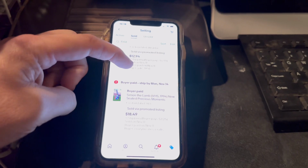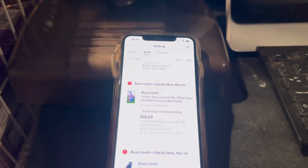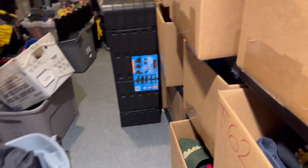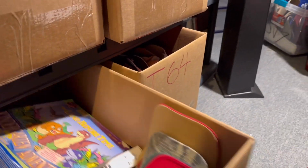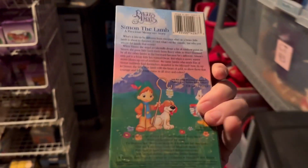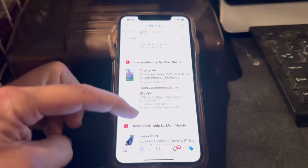Next up, T63. So Simon the Lamb VHS sold for $18.50. T63, Simon the Lamb. I just sold 3 more items just now, popped across my screen. Sales are rolling in. Oh, it's a precious moments VHS. Speak, James, and it's sealed. Alrighty, $18.50 that was.